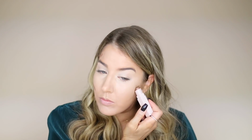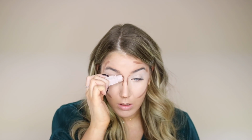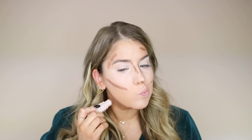For contour today, we're going to do the Fenty Matchsticks in the shade Truffle. These are super easy to use. Just carve it out. Then I'm going to take my beauty blender I did my foundation with and I'm going to pinch this and then I'm going to blend.